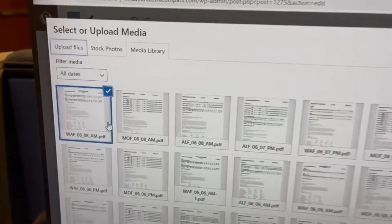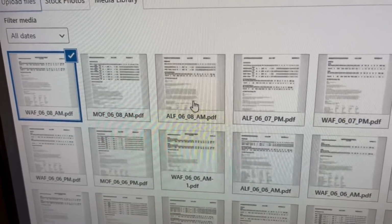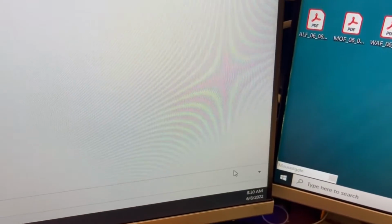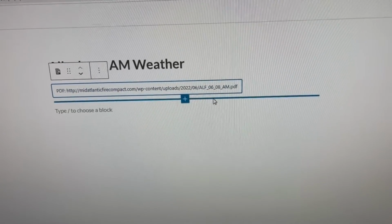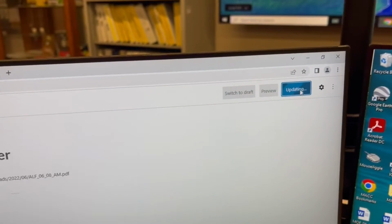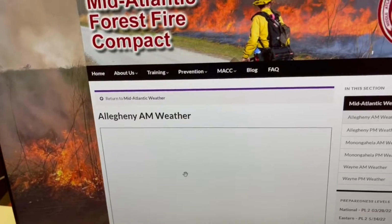When they're finished uploading, you can see we have the weathers for the Wayne, Monongahela, and Allegheny. And since Allegheny was the one that we clicked on, we'll select that one, go down to where it says select. When we come back to the page, you know what page it's going to post on because it's highlighted in a blue box. If it's not highlighted in a blue box, click it. If it is, say update. It's going to update, and then very quickly it's going to give you an option to view the page. So view the page. It's going to pull it up.